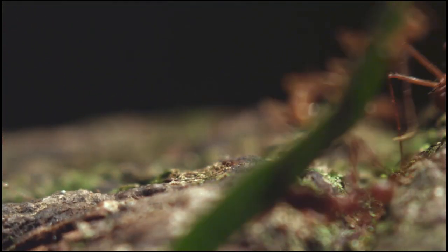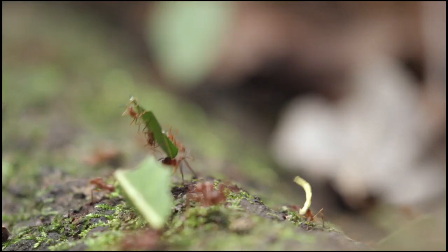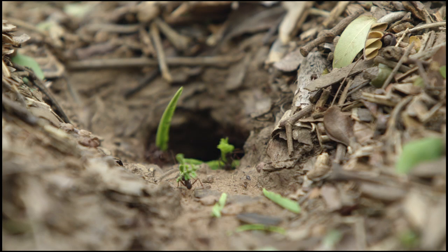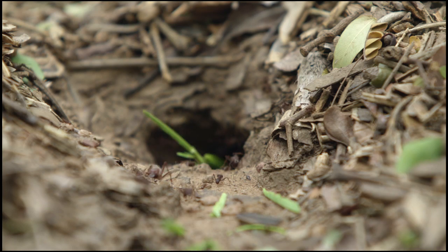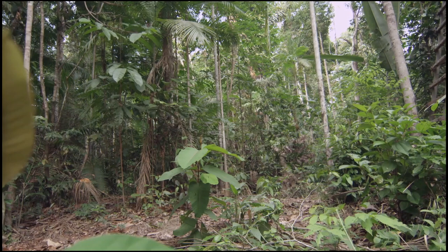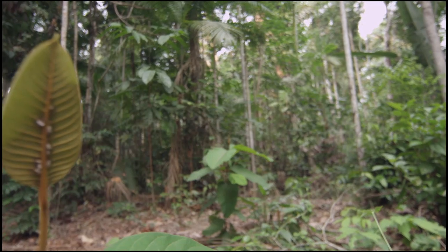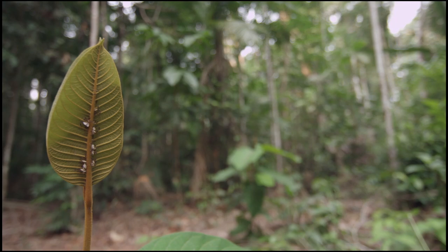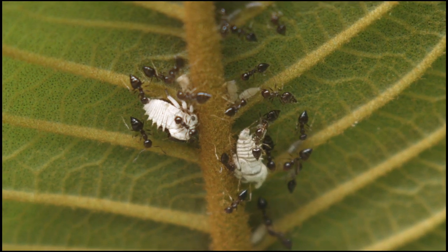Ants are among the most diverse, abundant, and ecologically significant organisms on Earth. They make up a quarter of the entire terrestrial animal biomass on the planet. There are many ant species in the rainforest, and they're all specialists.